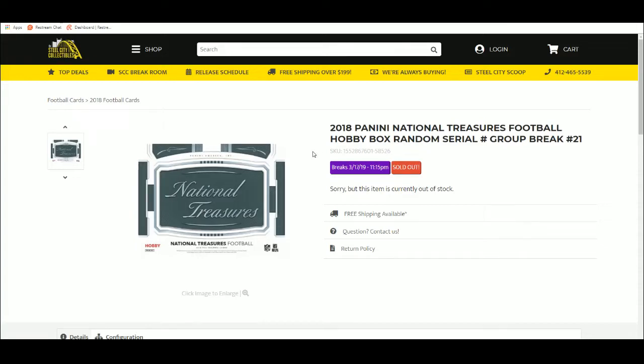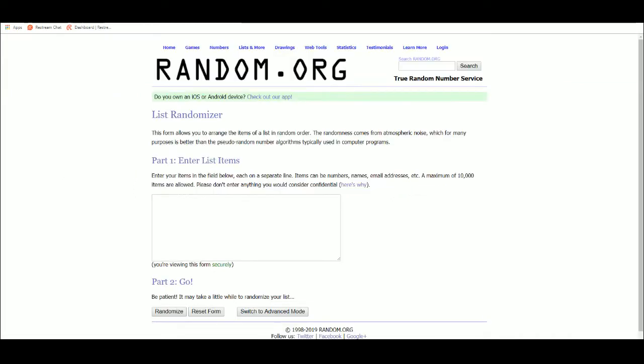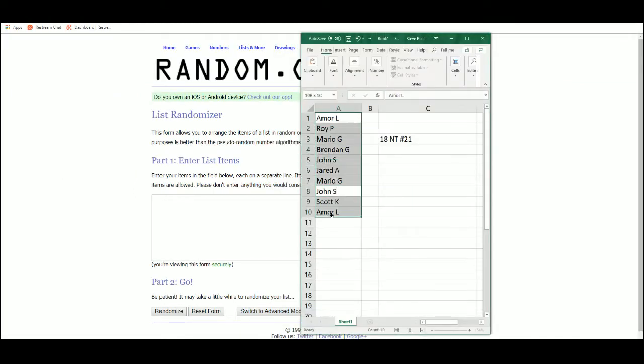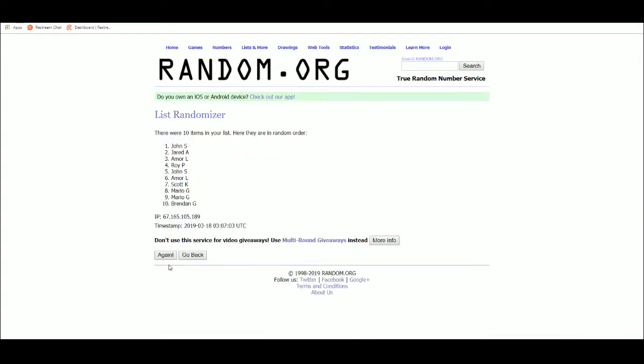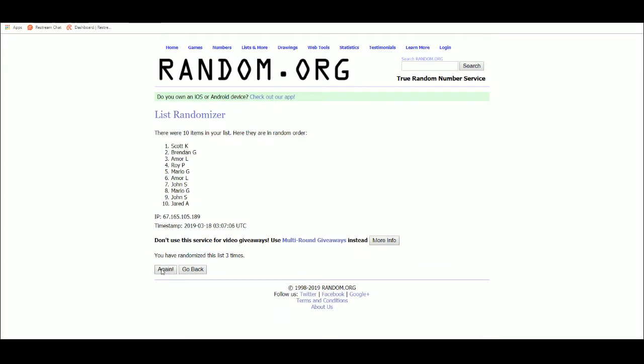2018 Panini National Treasures Football Hobby Box Random Serial Number Group Break Number 21. Five times on the names. It's 1, 2, 3, 4, 5.